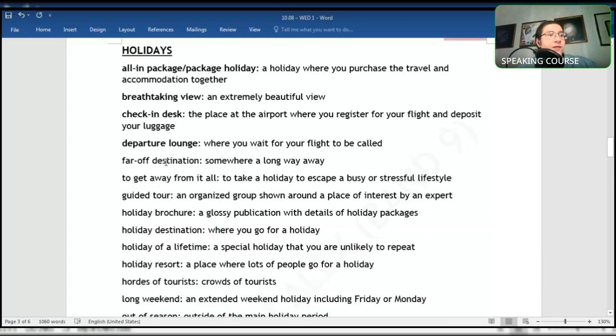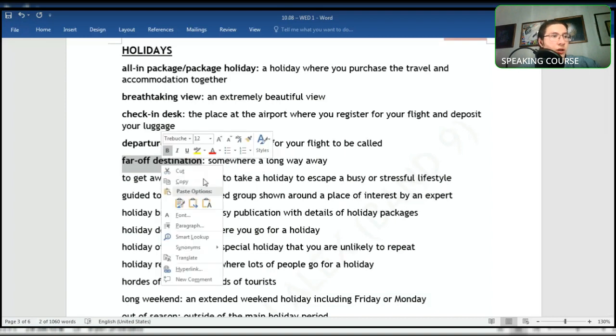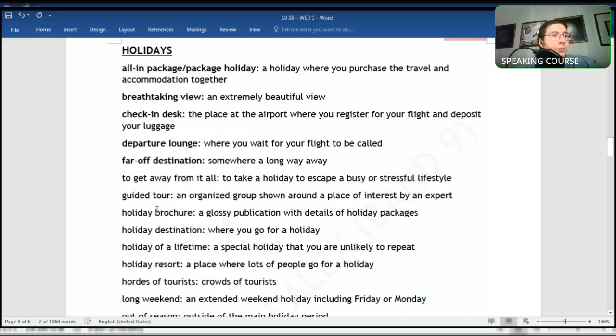Next one is far off destination. In general, you can actually use far off for a lot of different things. Far off means not close. It is an antonym of the word close. It is a pretty high level word. I don't think it's academic, but it's a native speaker term. It's a very cool word. And basically it's somewhere that's not close.